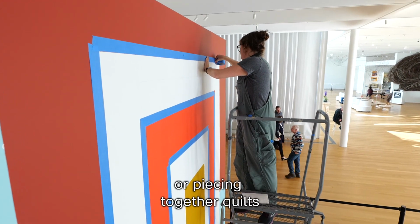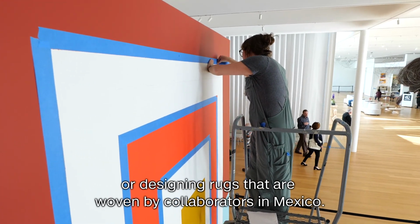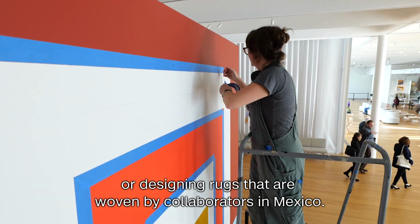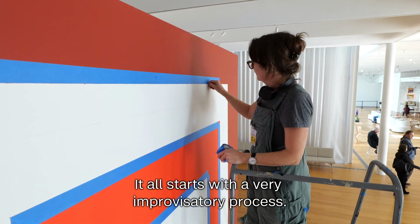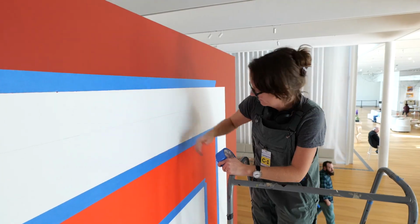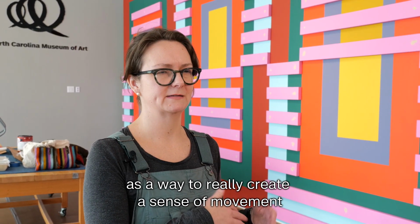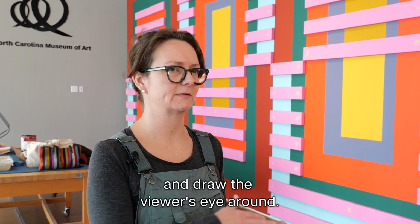As for process, I work in a variety of media and different processes, whether it's painted wood constructions or piecing together quilts or designing rugs that are woven by collaborators in Mexico. It all starts with a very improvisatory process. So with all my work, I'm wanting to use color as a way to create a sense of movement and draw the viewer's eye around.